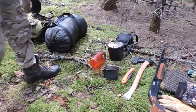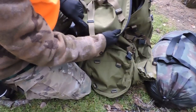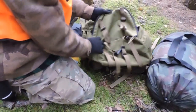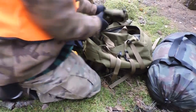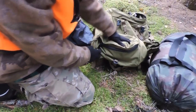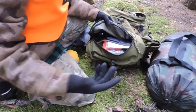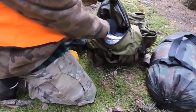My sleeping bag. My big green backpack. This is the Carrymore Saber 6100. Everything will fit in here except the big huge water pot that I'll put out the fire with. And my tripod and my gun won't fit in there. I'll carry them in my hands.